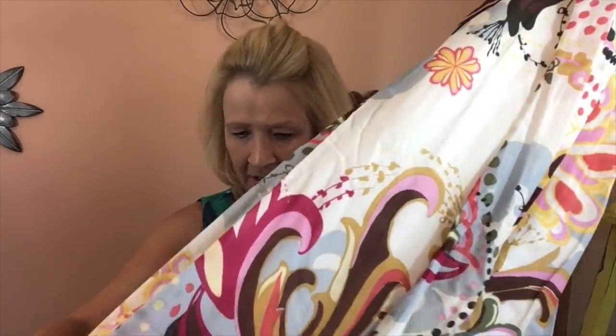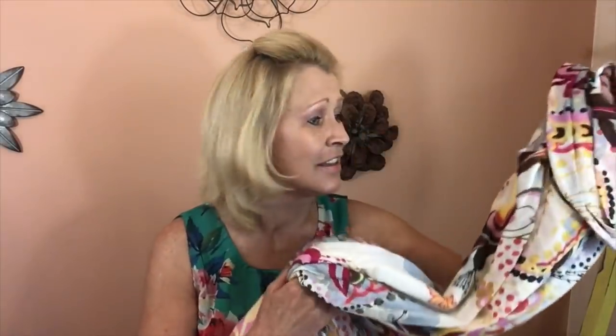Oh my gosh, this is gorgeous. It is fully lined. It is a maxi dress. I love this already. This is so pretty. It has the feeling of cotton, which is such an easy wear fabric for the climate that I live in. So, oh my gosh, I love this one already.